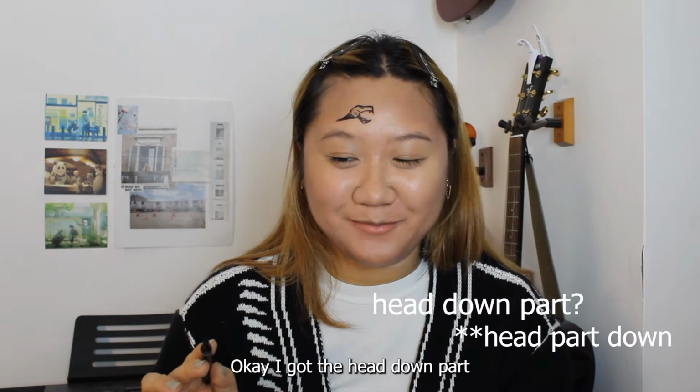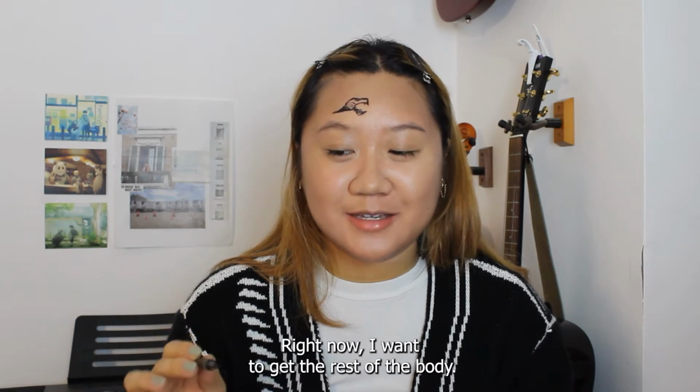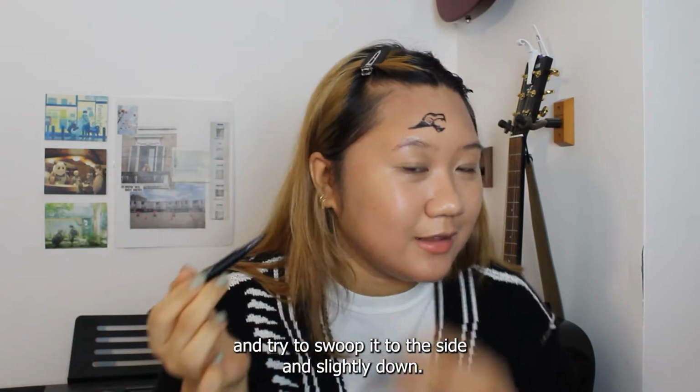Okay, I got the head down part for the most part. I'm gonna worry about filling it in later and perfecting the lines. Right now I want to get the rest of the body. I'm gonna start with the neck and try to swoop it to the side and slightly down.